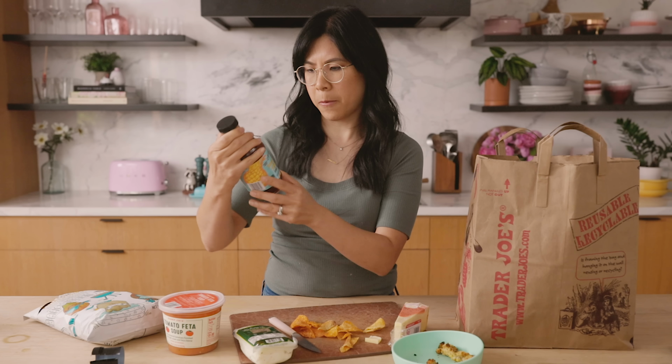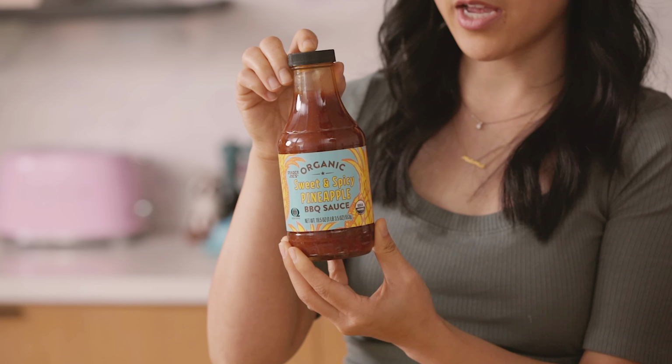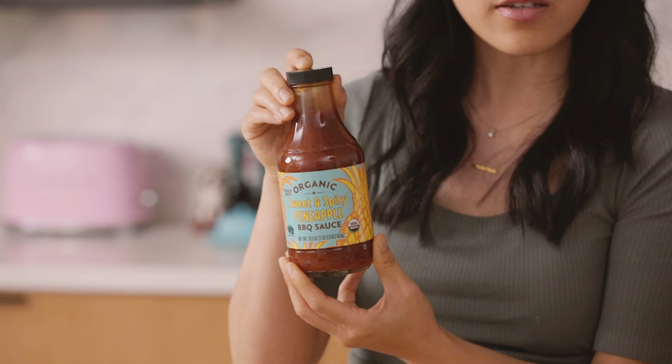So when you first taste it, you do taste the sweetness of the pineapple, but then it was unexpectedly spicy. Sweet and spicy, duh. I didn't see that part. I can see myself using this in like a pulled pork sandwich or even like pulled chicken, or ribs would be really good with this. This bottle was $2.99 and I think I would definitely get this again.